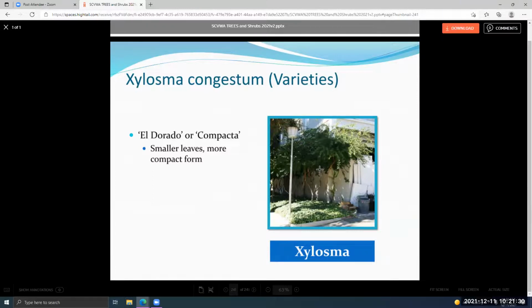Liquid amber tree. Yes. The liquid amber tree was just recently removed from our slide presentation. In fact, if you watched this presentation a couple of years back, it was in it. It's not in it anymore. And if you have a liquid amber, you probably know why. There is a new disease in Southern California, and it's very widespread here in Santa Clarita, that attacks the liquid ambers, and it kills them from the top down. And we can't do anything about the disease.